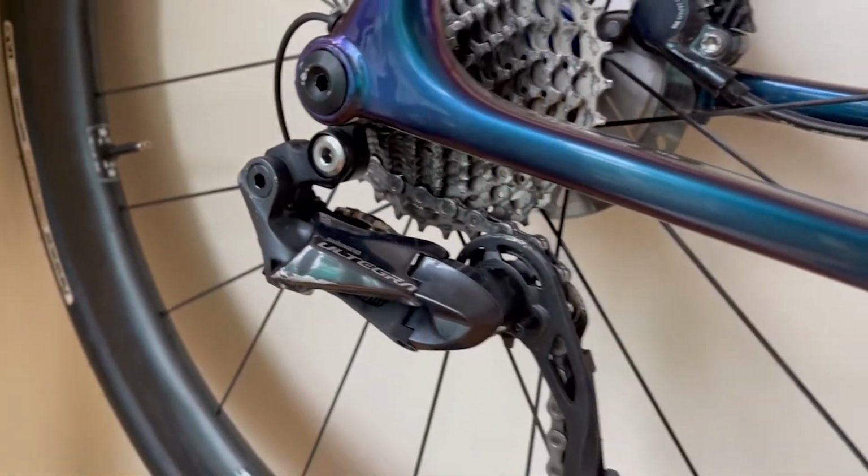I'm sorry, it's really fancy, but they are the best thing I ever purchased on a bike. Di2s are basically electronic gears. So what that means is they auto-tune. So I've never once had to tune the gears myself. Oh my word, it is just dreamy. I'm never gonna go back. I love Di2s. I just need to remember to charge them.